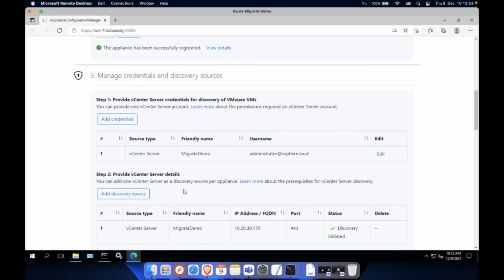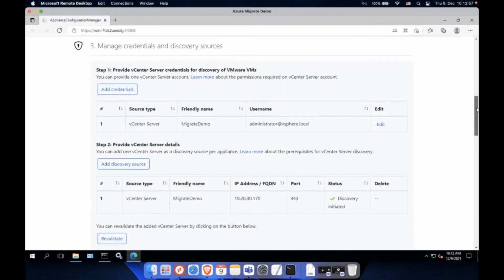After that, you start entering credentials and IP addresses or host names of your vCenter environment. So I have mine here. This is for the vCenter, and this is the vCenter's IP address.